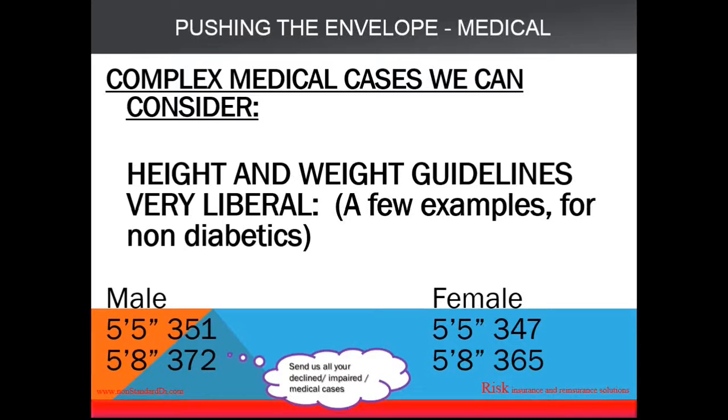Trish, I think I just saw one came across that was like 400 pounds, and we were able to make an offer. They were probably at 6 feet, 6 foot tall. I'm sorry, 6 foot tall. We can hit around 400. I don't have the chart in front of me because I'm in a different office. But I know I've approved clients over 400 pounds that were non-diabetic, of course. But yes, that is how liberal our height and weight underwriting guidelines are. That is for under the Fidelity Security Life product.